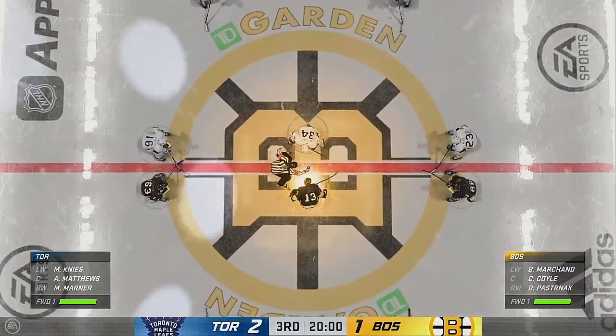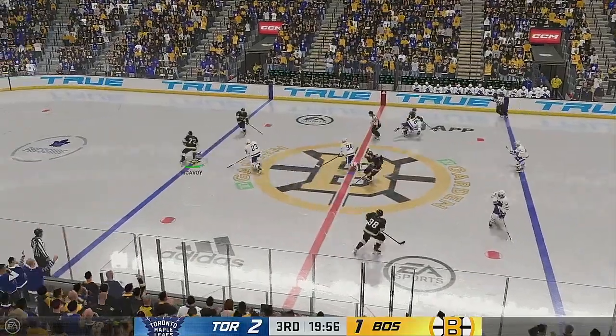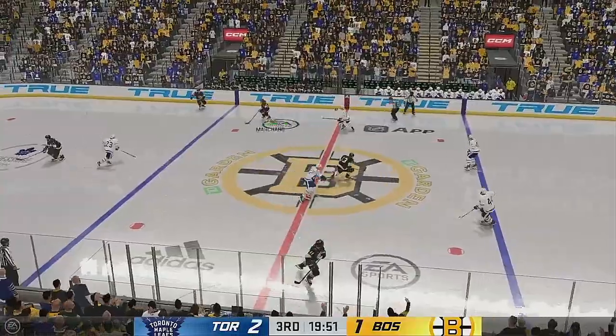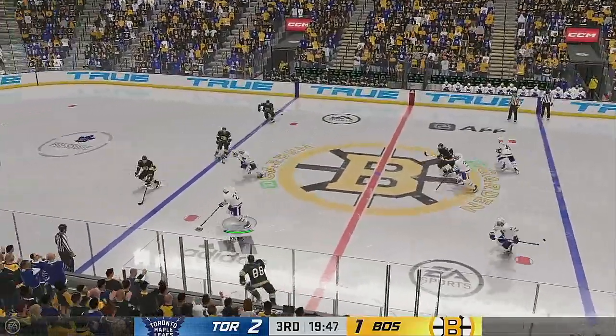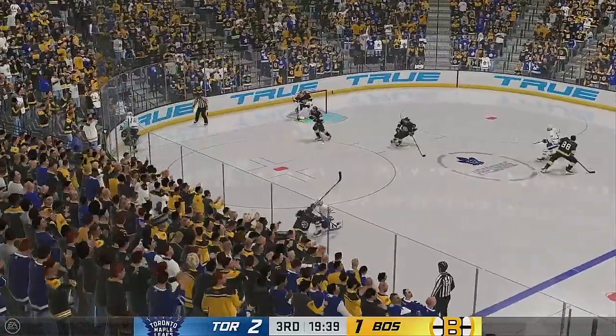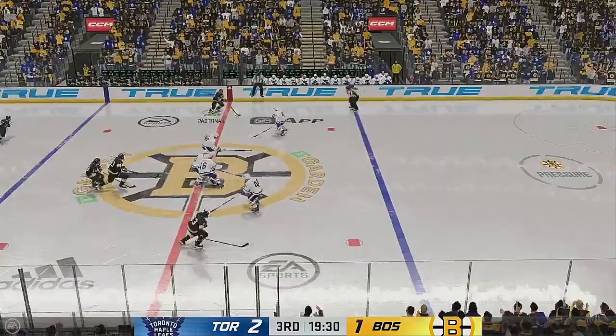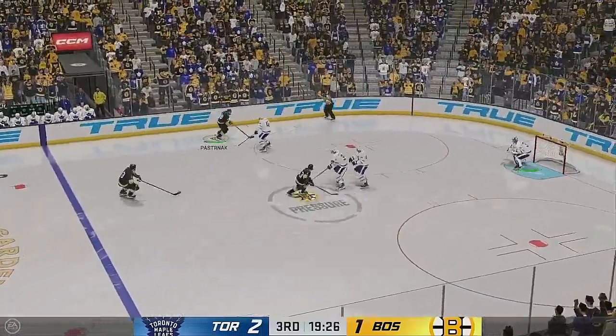Periods down, one more to go, and they're ready to drop the puck here on period number three. And they have dropped the puck here on the final frame. Now a quick pass to Pasternak, and that play's broken up. The Bruins scoop it up along the boards. And now they look to make something happen from the neutral zone.